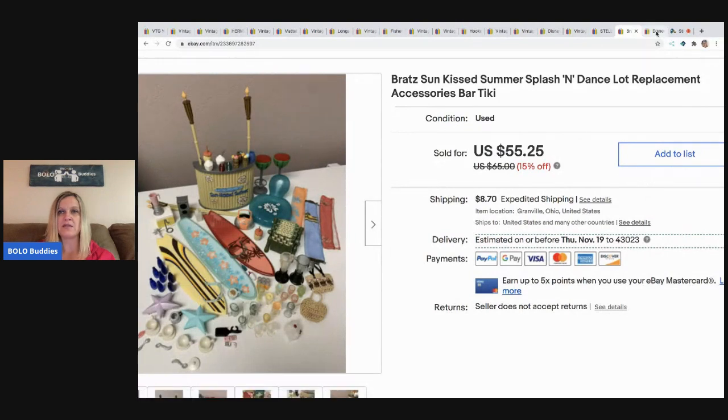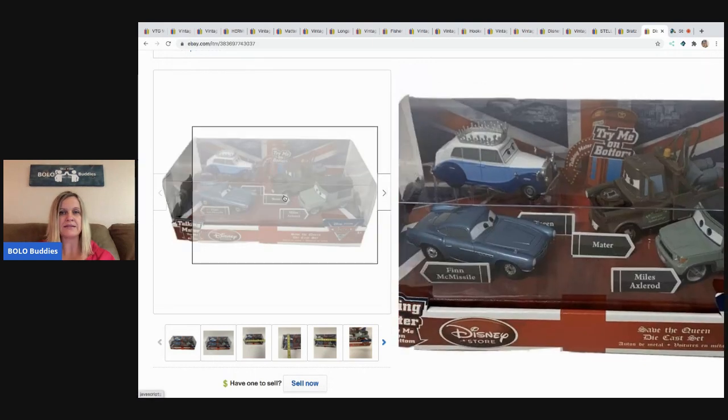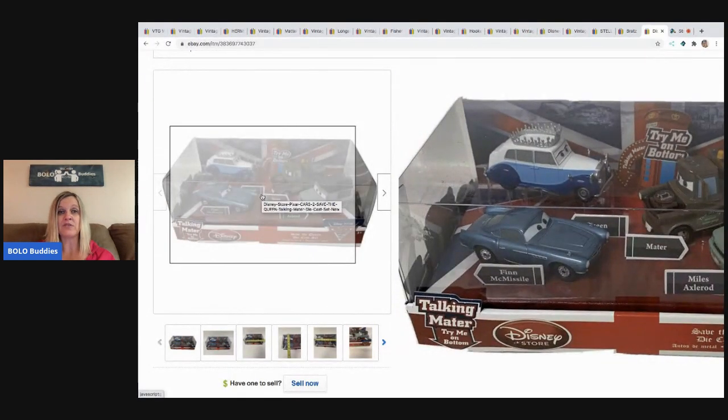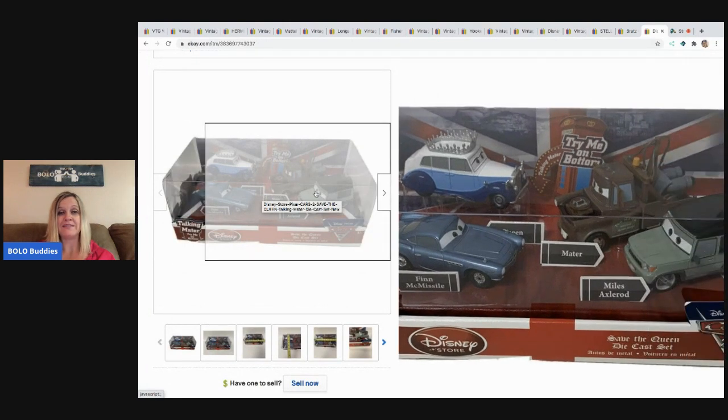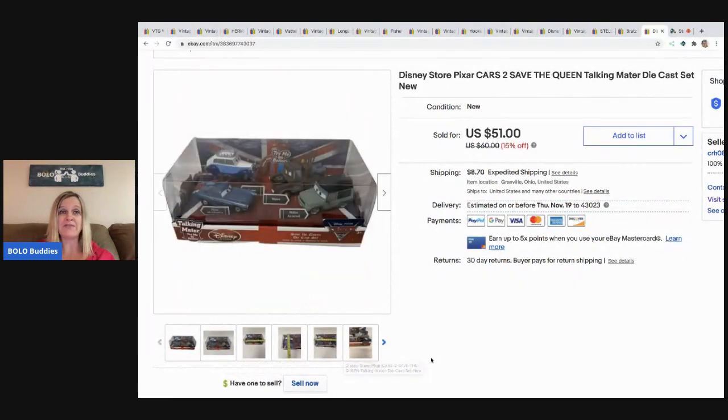So the next item I sold is this Disney Cars Talking Mater. It's like a die cast set. And I got this at a garage sale for $5. Anytime I can find toys that are new in the package that are things I've heard of, I definitely pick them up. They tend to do well. This sold super quick. I believe it's a discontinued set because the comps were pretty good. And again, I took a $45 offer and the buyer paid shipping.